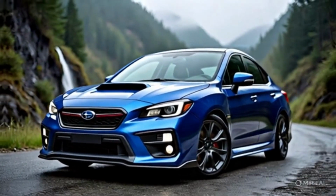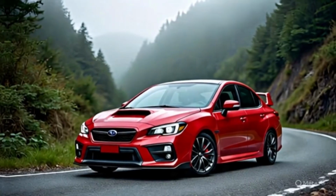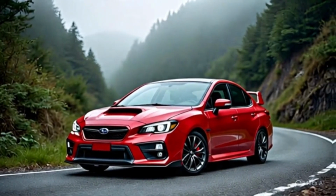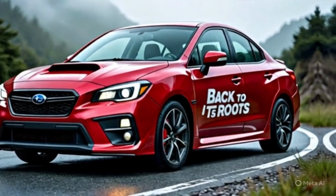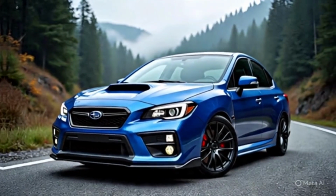The rear seats offer enough room for 2 adults on shorter trips. And the trunk, over 12 cubic feet of space, is big enough for weekend gear or a full-size spare, because let's face it, you'll probably end up rallying this thing.